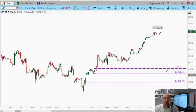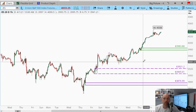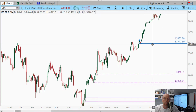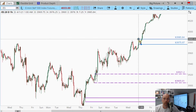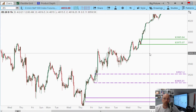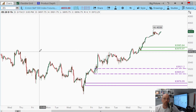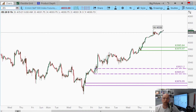So now what we're looking at is to see what a retest of this area looks like. That 39.83 by 39.77, I've got to take that a little bit lower now that I've widened that out, and there's a bit of a wick above here. So let's go 39.86 by 39.75. That area there is where we broke out to the upside and continued to run. That would also be a strong area on a retest.